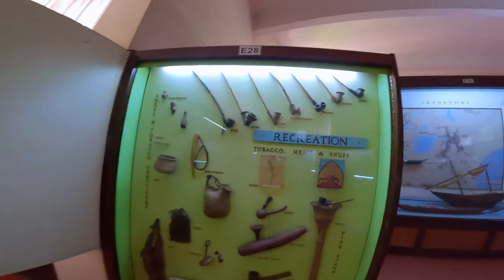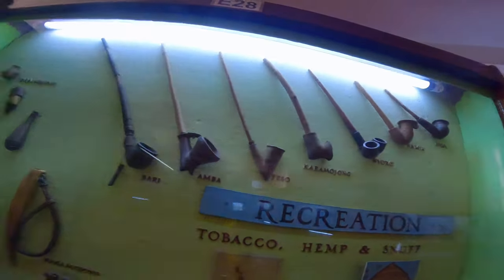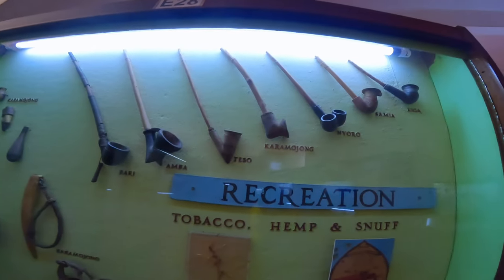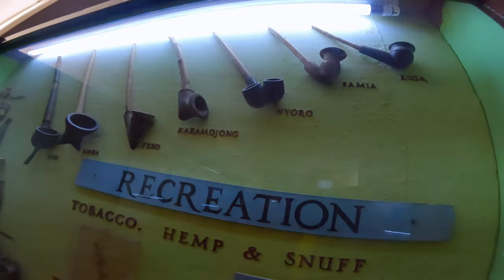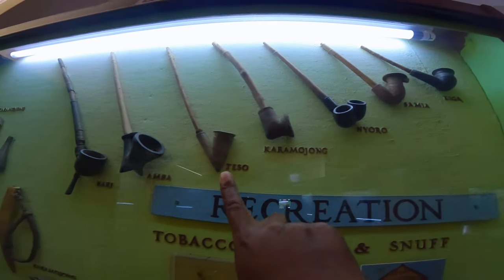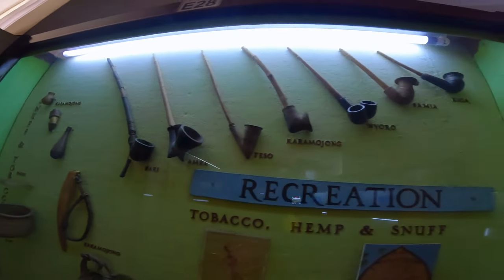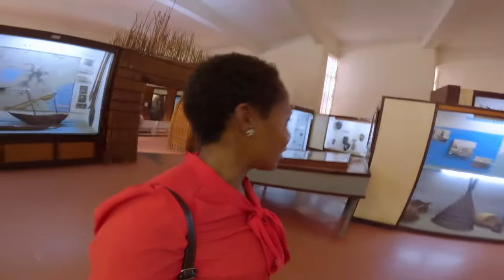Wow, these are smoking pipes. Oh my Jesus. These are usually made by old men, these smoking pipes. So you can see the one for Chuga. Different tribes make it differently: Bachuga, Samia, Batoro, Karimojong, Itesot, Alur, Bari. All these are different shapes of smoking pipes. Yeah. Say no to smoking though, eh? It's bad for your health, no smoking.